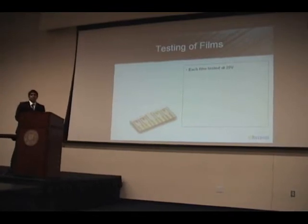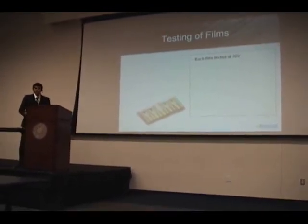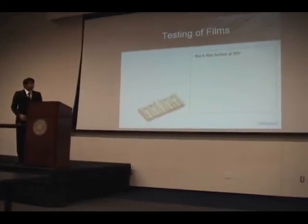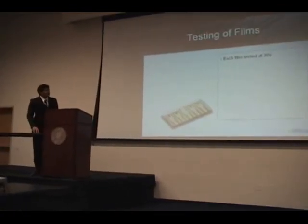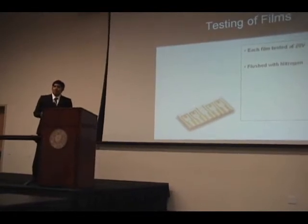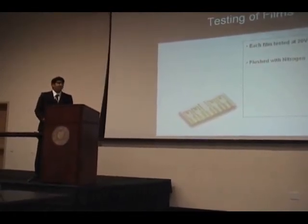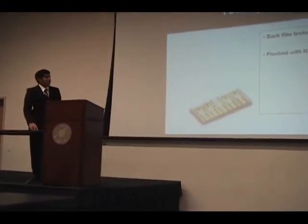So how do we test these films? Obviously, there are circuits where we run electrical voltage through them, and then measure the change in resistance when we expose them to acidic gas. So each film we tested at 20 volts. We wanted to use a lower voltage first, but we'll explain why later. First, we flushed them with nitrogen, and this kind of standardizes the resistance. And as you know, the acidic gases create holes in the valence band, and this kind of recovers that so that we can get an accurate reading at each concentration.